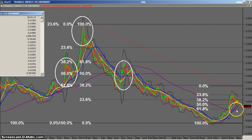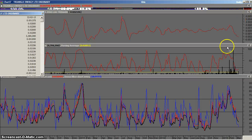It will have to find support there at that 61.8, which here is 1.409. So say 1.5 is what you'd be thinking. But at the moment, this 30-day moving average to me is looking very suspect, as it did up here, and as it did up here. So I'm going ho-hum on this. And I'm also looking at some indicators to see what is happening.